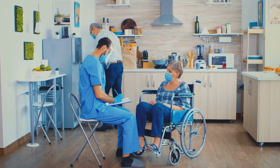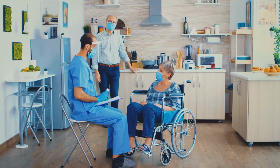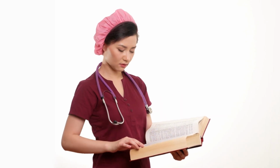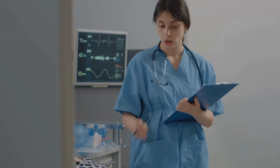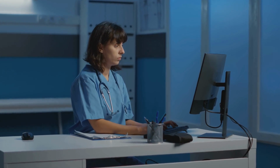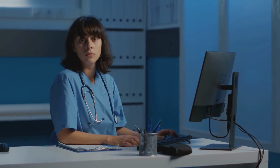In the ever-evolving landscape of adult social care, where new challenges and opportunities emerge constantly, continuous learning is not a luxury but a necessity. The knowledge and skills you have acquired through this guide provide a solid foundation, but it's essential to remain adaptable, embrace new information, and continually seek ways to enhance your expertise.